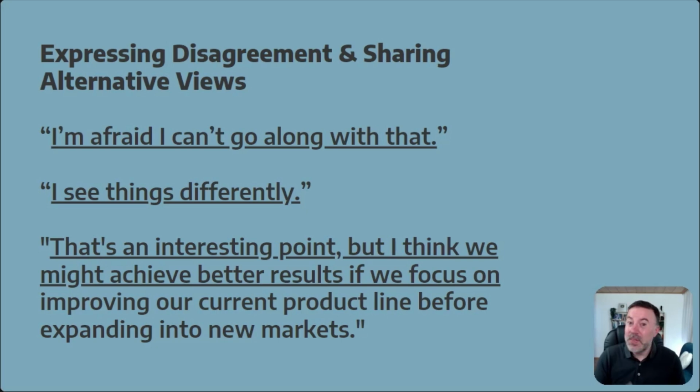And, that's an interesting point, but I think we might achieve better results if we focus on improving our current product line before expanding into new markets. Say it with me. That's an interesting point, but I think we might achieve better results if we focus on improving our current product line before expanding into new markets. That was a long one.